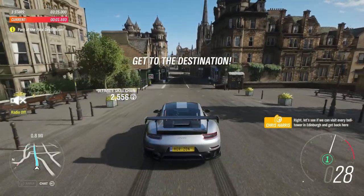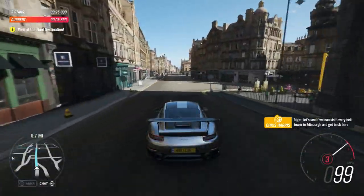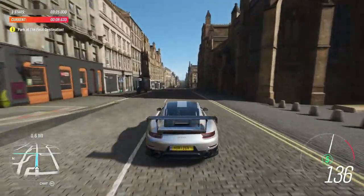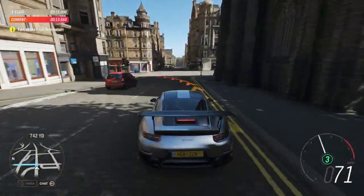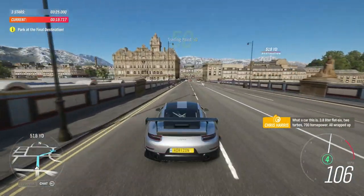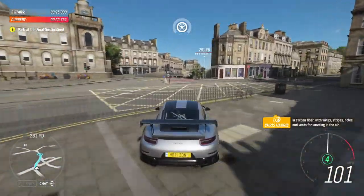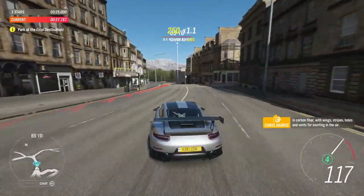Right, let's see if we can visit every bell tower in Edinburgh and get back here before they all stop ringing. What a car this is. 3.8 litre flat six, 2 turbo, 700 horsepower, all wrapped up in carbon fibre with wings, stripes, holes and vents for snorting in the air.